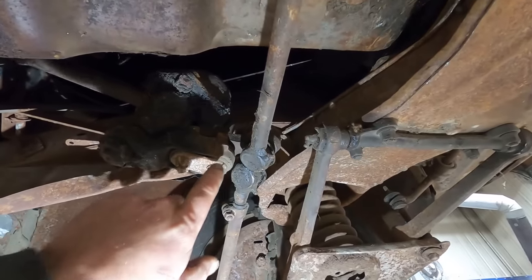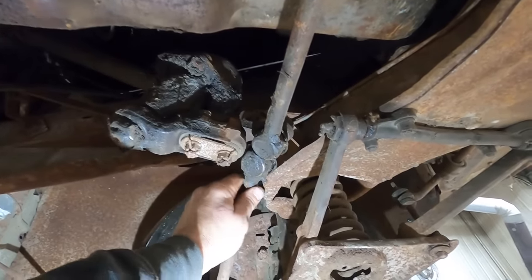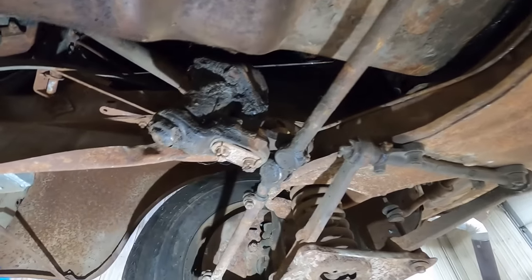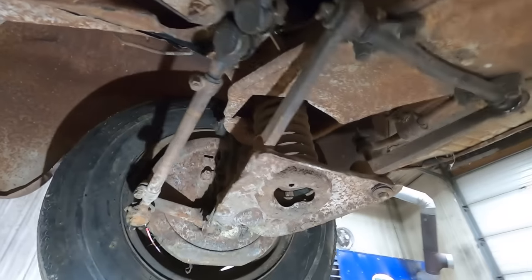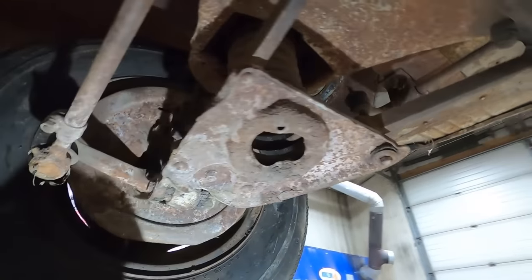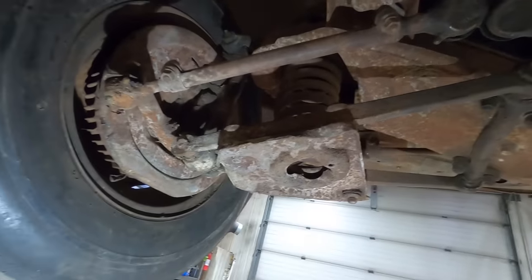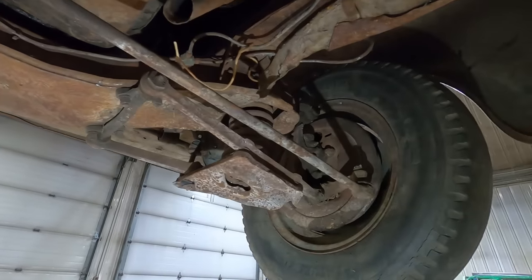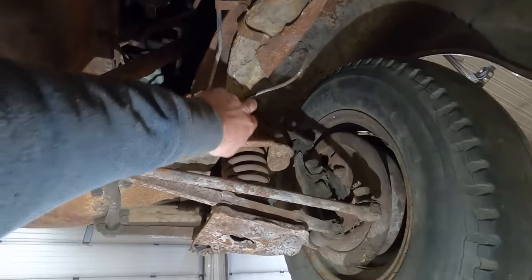But anyway, that rubber goes bad in this isolator. And yeah, I don't know. It's not a great design. And it's cast iron control arms, and there's a stamped steel insert between them. Yeah, kind of a crazy design, I guess. I don't know what happened here.